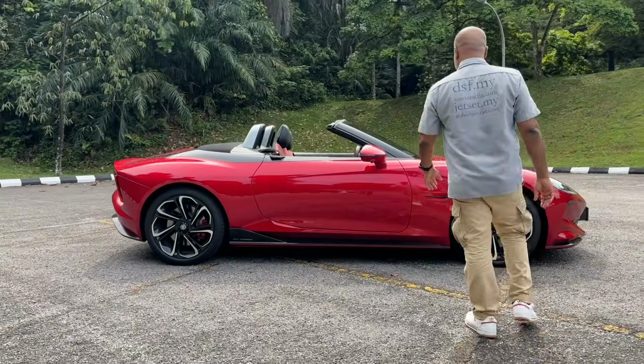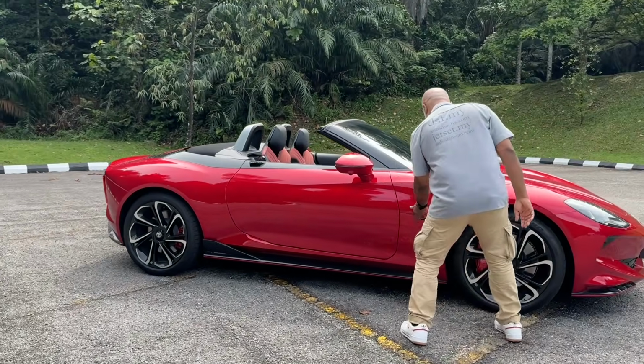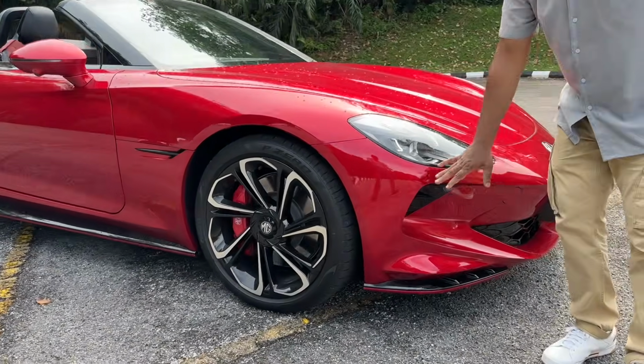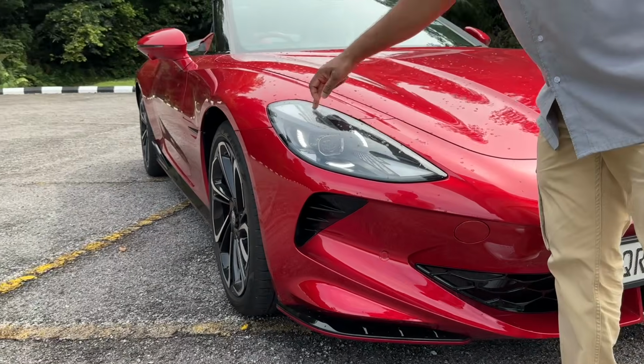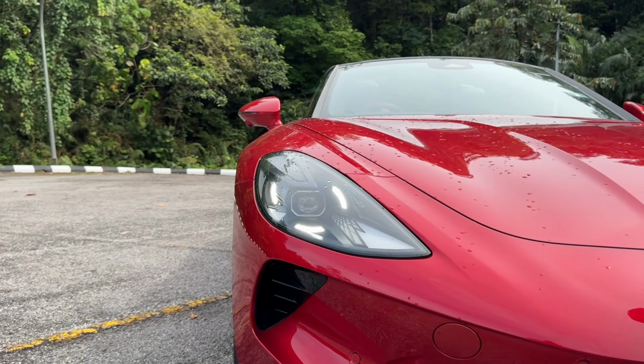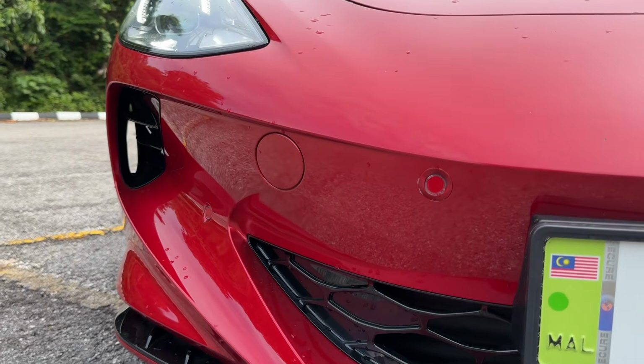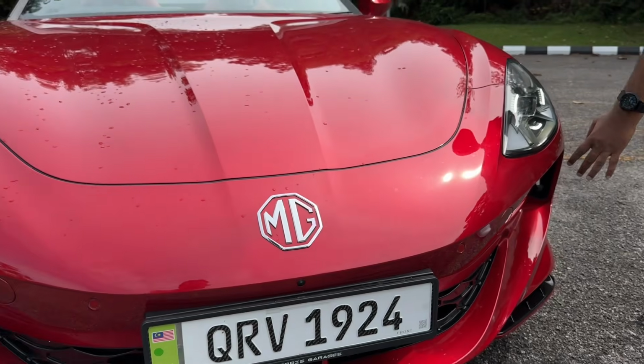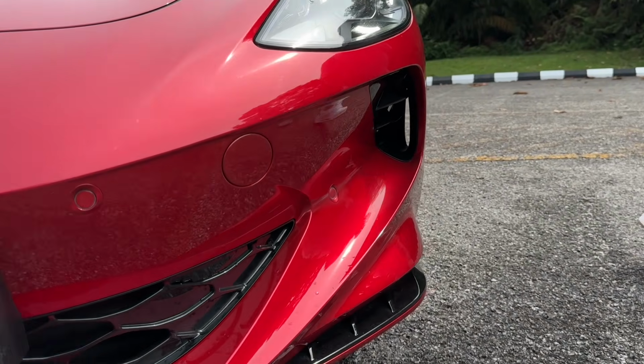Nice big side view mirrors, air intake here. You've got air intakes here also. Beautifully designed headlamp. The big MG logo to make sure you understand who made this car. Air intake here. Gorgeous wheels.